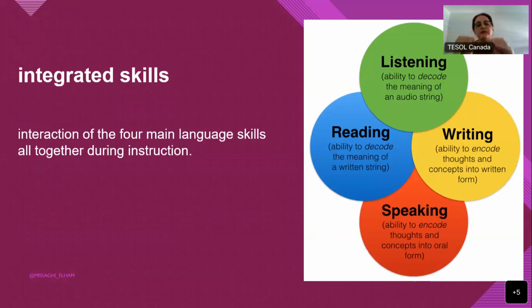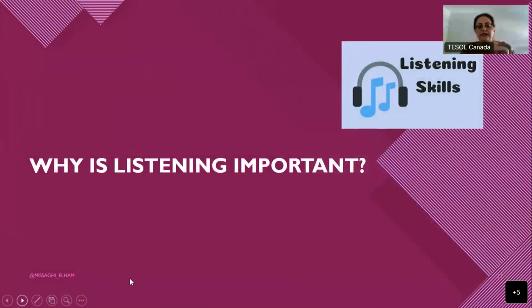So when you give input to your students and when they learn something, the only way that you can understand they learn it is when they produce it. So you need to get the feedback through writing and speaking, okay? Keeping this in mind, we are going to discuss why listening is very important in learning language. Because of the input that you're providing.